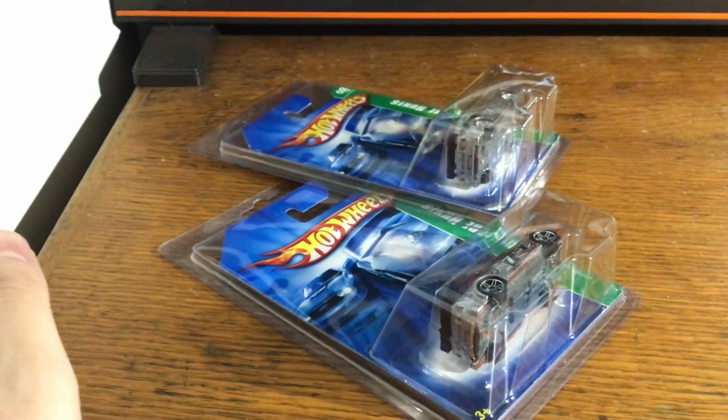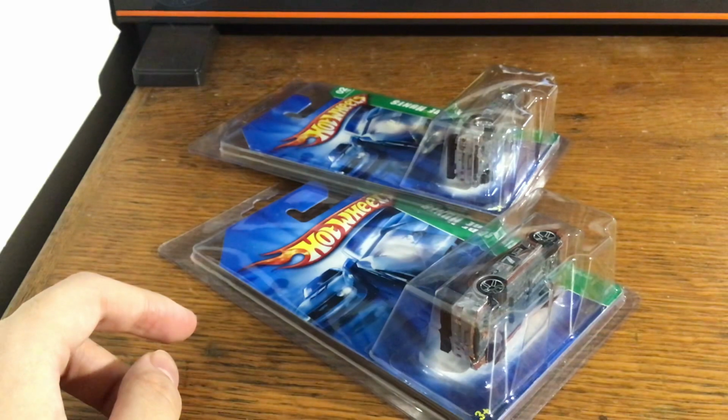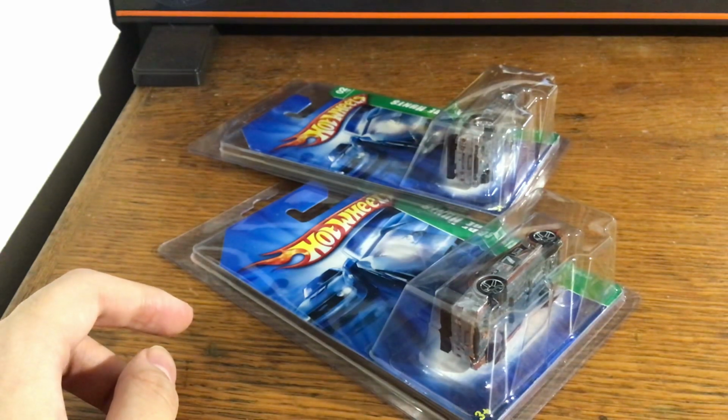Okay, so these are the cars I've left over. Anyone interested for like a trade or a sale? And then I was like, okay, someone might be interested in this. And seconds later, someone was like, what do you want for your Skyline treasure hunt? So I was like, treasure hunt?